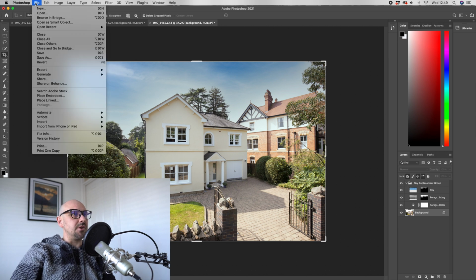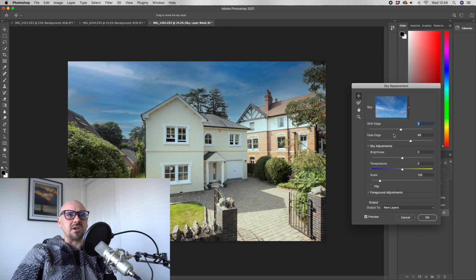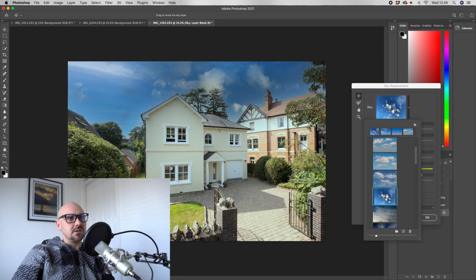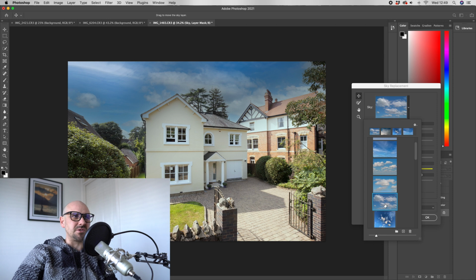Let's try another sky. So let's go back up to sky replacement. Let's try a completely different sky. Let's go with one of these more polarized looks. To me that looks really super and over enhanced. Don't like the look of that. I don't think I like this. No, I don't like that. So for me, it's between these four selections of clouds, and not even that one. That looks a bit rubbish, doesn't it? It's a bit too dark.